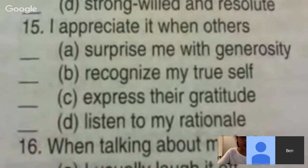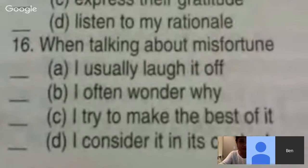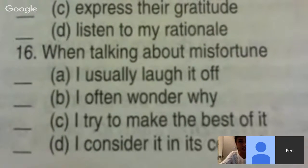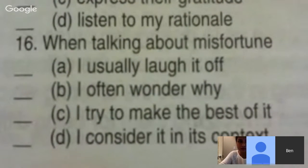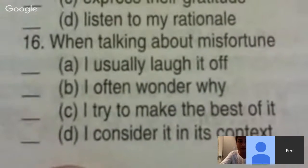What's that? Six, so last one, 16. Okay. When talking about misfortune, A, I usually laugh it off, B, I often wonder why, C, I try to make the best of it, D, I consider it in its context.